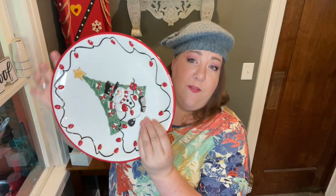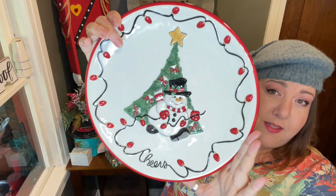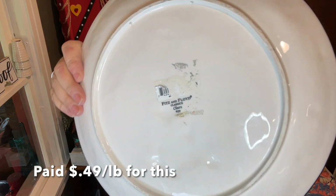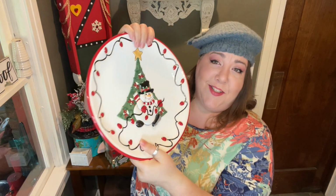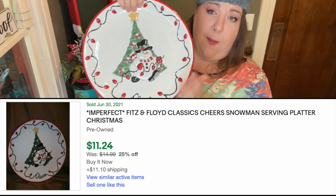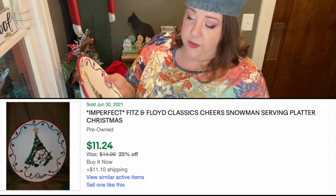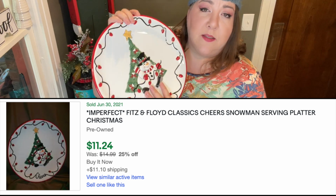This is a Fitz and Floyd plate platter. You can see on the back here. It's a nice, cheerful one. Again, it will go over to the shop. I will show you a comp here. I'm thinking at the shop, I'll probably do, you know, like $10.